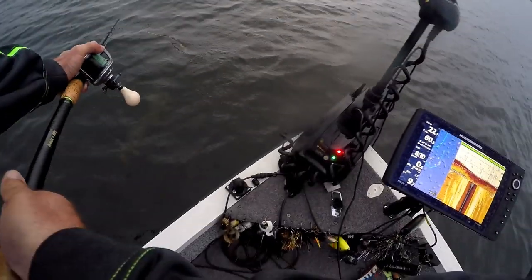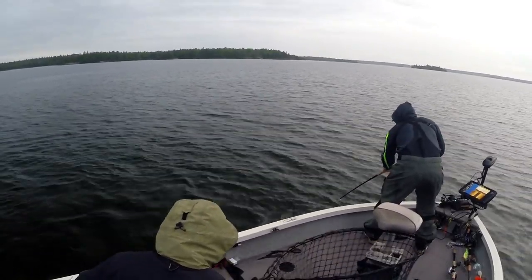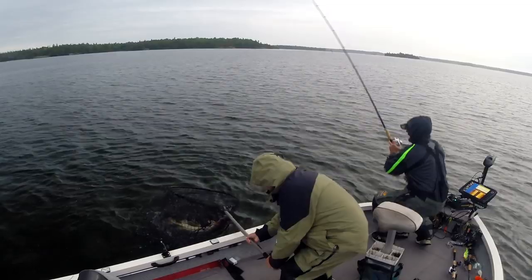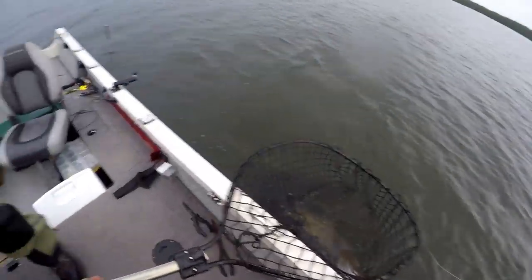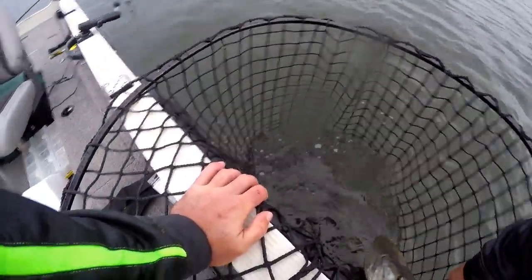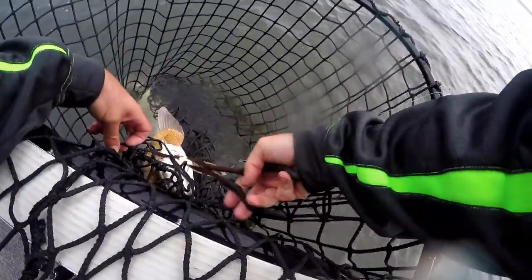Well, there's a fish. Fish! Okay, here he is. Oh. Ha ha! Boy, you came in hot after that sucker. Oh, just when you think you're not going to get one. Boy, the old boy just crushed that Posseidon in the 8.